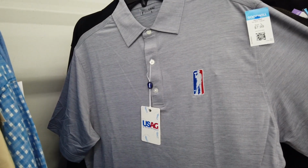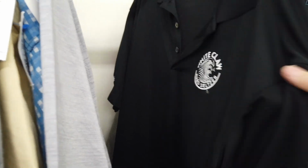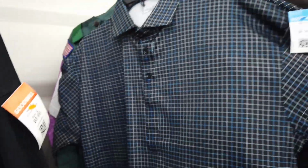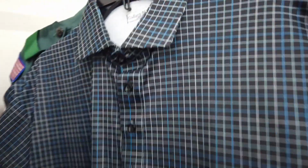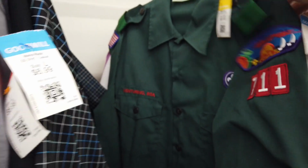This is a Polo company that sells pretty well. This one's new with tags. It's called You Suck at Golf. I picked this up just because of the White Claw embroidery. It's just a Nike Polo, but these have only 2 listed and 5 sold. Collars & Co. This is a great polo that you want to be looking out for. These sell for like 40 bucks.